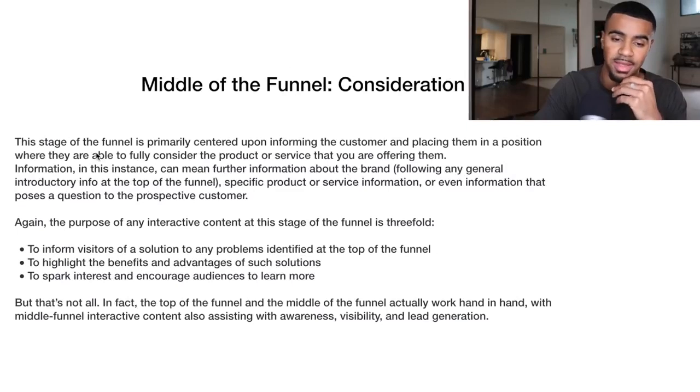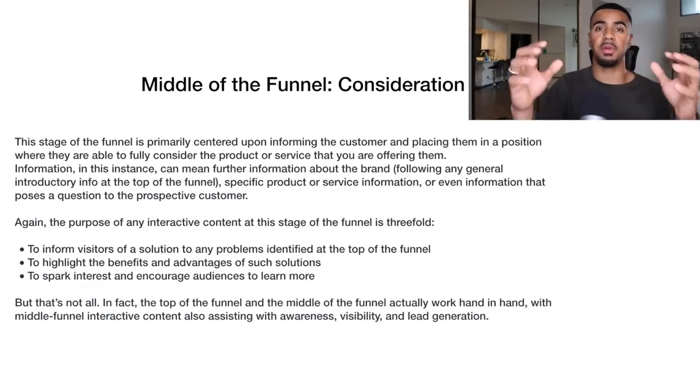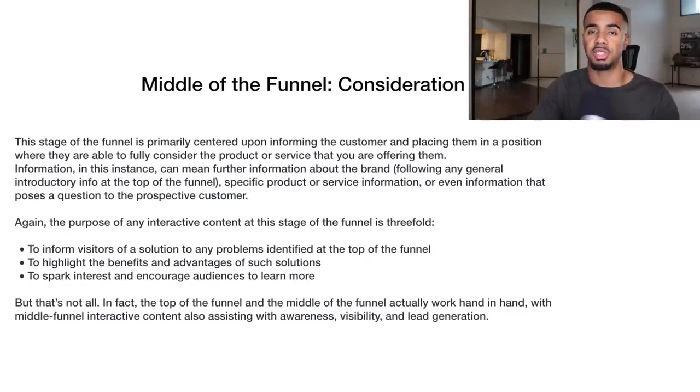Now, middle of the funnel. This stage of the funnel is primarily centered upon informing the customer and placing them in a position where they are able to fully consider the product or service that you are offering them. Information in this instance can mean further information about the brand following any general introductory info at the top of the funnel, specific product or service information, or even information that poses a question to the customer. Now, some of you guys may not understand all that, but basically in the middle of the funnel, this is where you want to spend a good amount of time providing your customers with information.